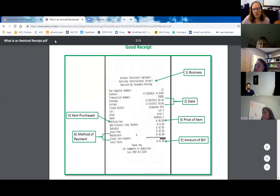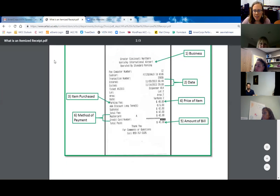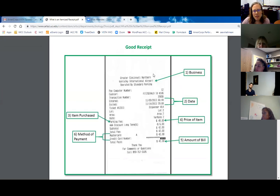So this is an itemized receipt, in case you're not familiar with that language. It basically has the information of the organization, usually their address and contact information. This is a parking ticket example, but it will have a lot of lines. Let's say you went to a Mexican restaurant and ordered one soft drink, which was $2. It'll have that item line.